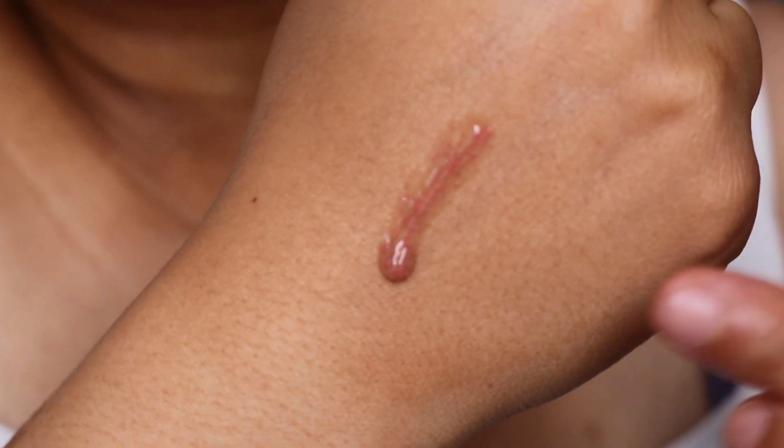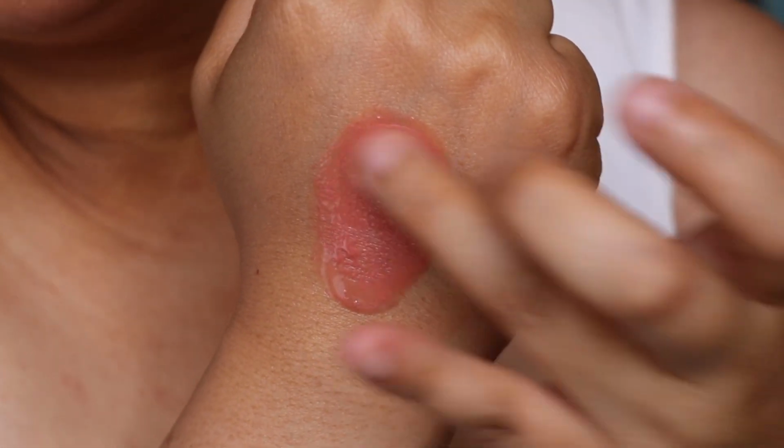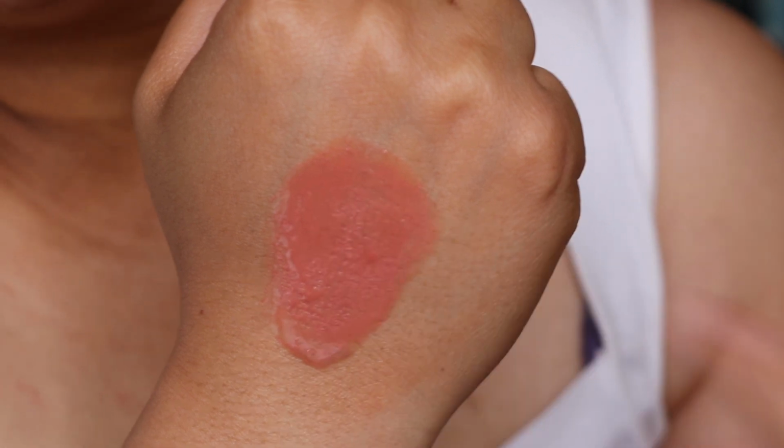You can see that it's pretty runny, but also the pigment is moving around. So let's put that on now. When I put my finger on, it starts to dissolve and then the pigment starts to come out. So can you see it's quite strong? So let's see how this looks.